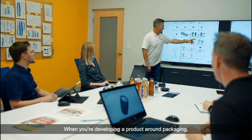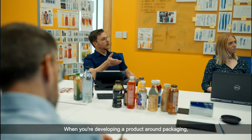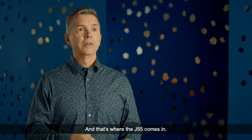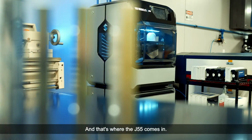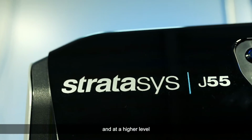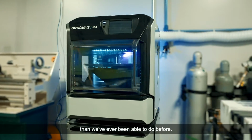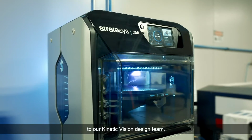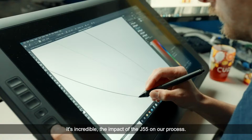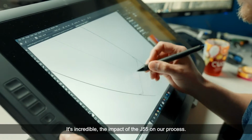When you're developing a product around packaging, it's critical that the end decision maker can hold the final product in their hands. And that's where the J55 comes in, is that we can adapt to consumers faster and at a higher level than we've ever been able to do it before. By being able to have 3D printers available to our Kinetic Vision design team, we're able to shorten that design cycle. It's incredible, the impact of the J55 on our process.